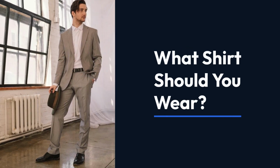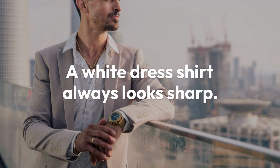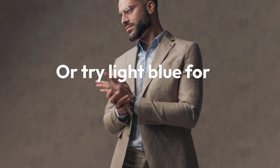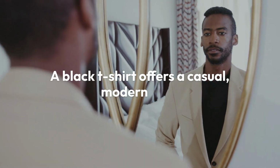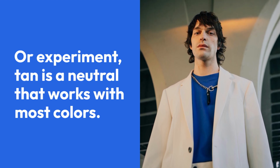Next, what shirt should you wear? A white dress shirt always looks sharp. Or try light blue for a flattering alternative. A black t-shirt offers a casual, modern vibe. Or experiment. Tan is a neutral that works with most colors.